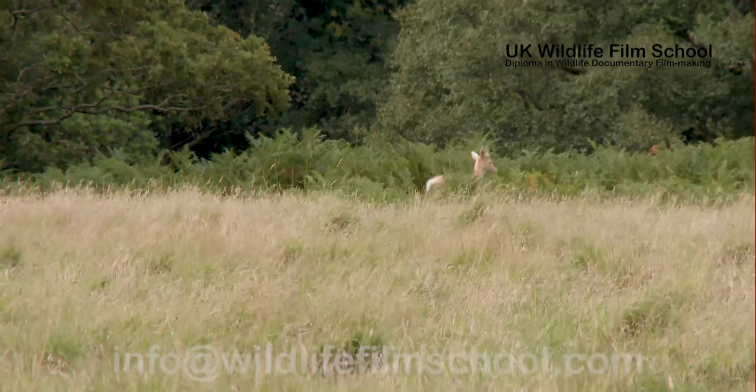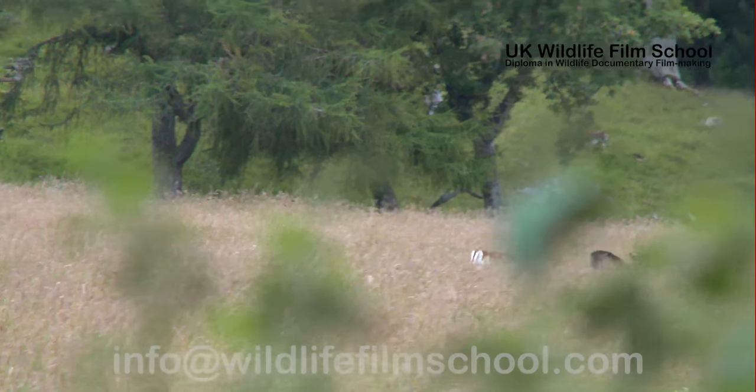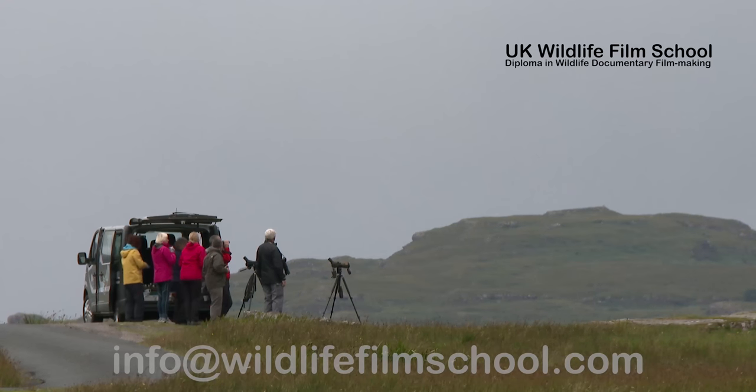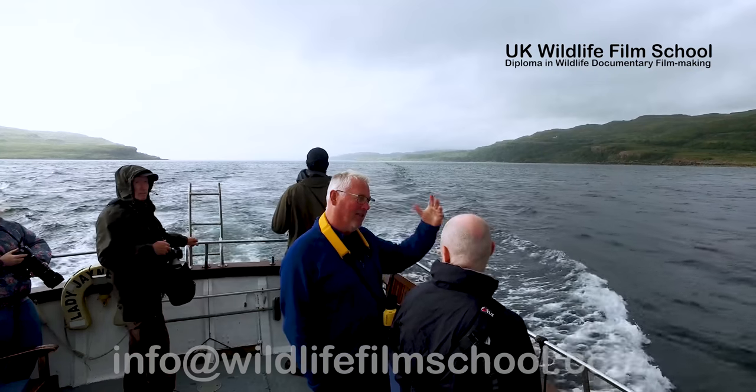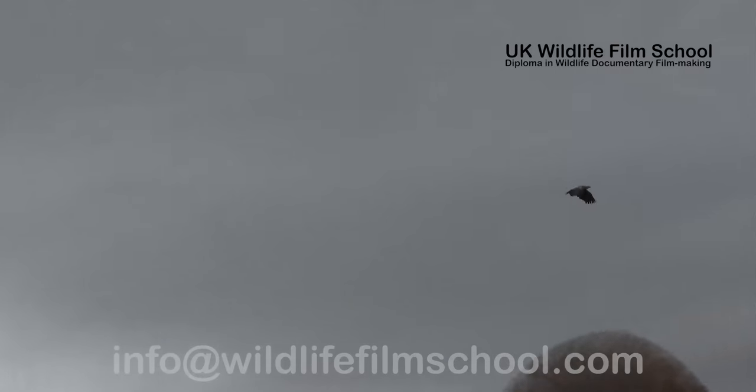Still wary of humans, even the smallest movement can be the difference between seeing these magnificent species. These icons of Scotland are elusive. With patience and determination, you can find them. If you need it, local experts can be invaluable in helping you find wildlife on Mull.